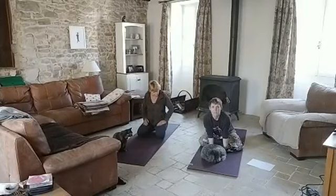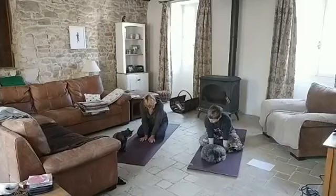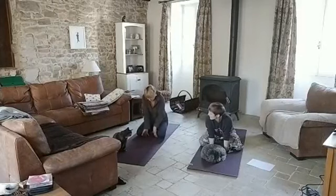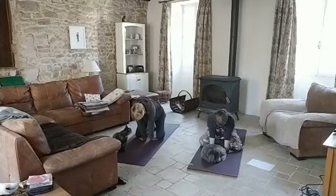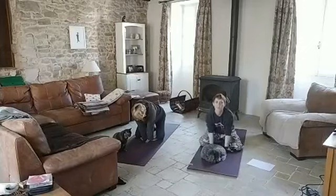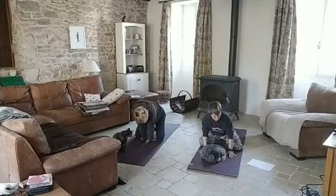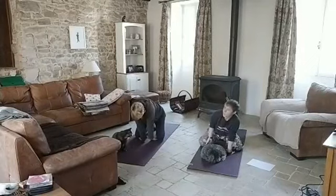What we're going to do, if you can, is just lean forwards and rest on your palms. If you can, turn your fingers so that they're facing backwards. It just gives your wrist a nice stretch at the same time. If you find that difficult, no worries. Just lean forward on your hands with your fingers facing forwards.